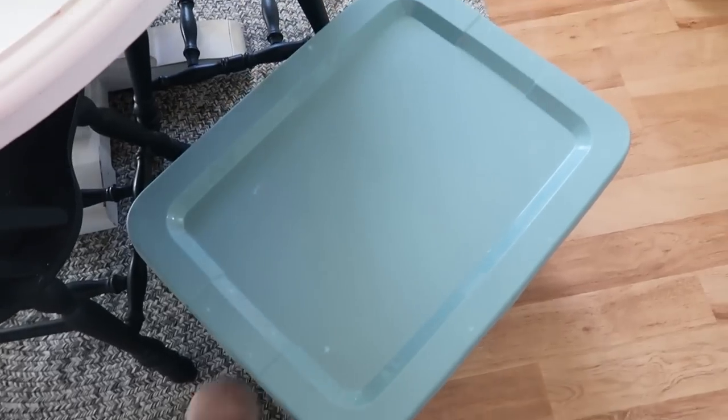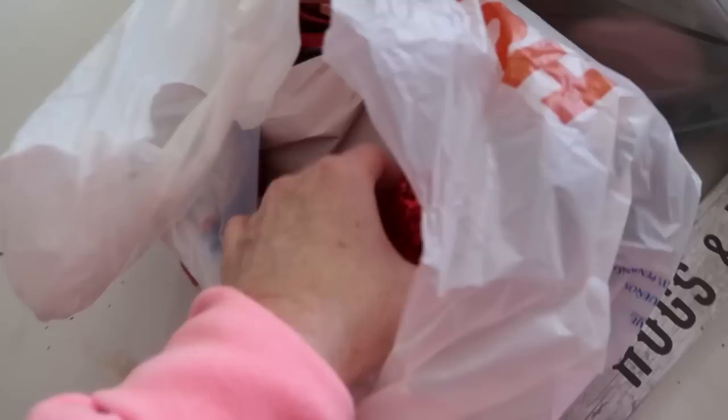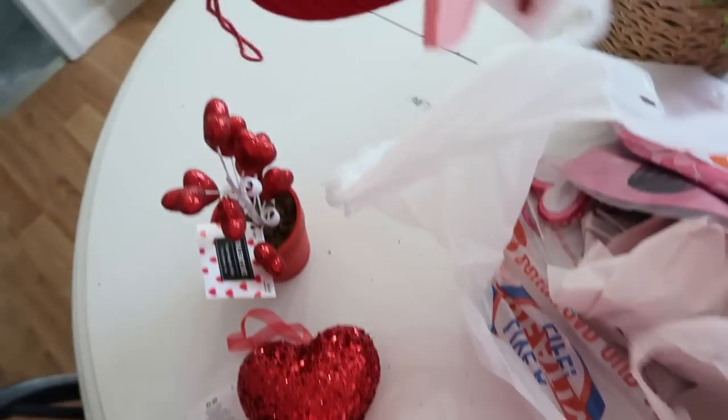So this is my bin of Valentine's stuff. That thing is full. But these are all the new things that I've picked up this year. I honestly don't remember what I got, what I have. I know I got a lot of stuff at Dollar Tree and also Hobby Lobby, and they were all on sale or just really inexpensive.